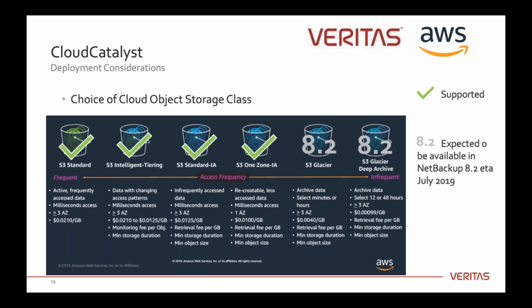We're expecting support for S3 Glacier and S3 Glacier Deep Archive. Now, these become really interesting. If you look at the dollar per gigabyte costs here, for Deep Archive it works out to be something like $1 per terabyte per month. Now, if you're getting 95% dedupe on that, that could be $1 per 20 terabytes per month, which becomes a seriously cheap way to store data in public cloud, and quite a strong competitor against tape or other ways of storing data.